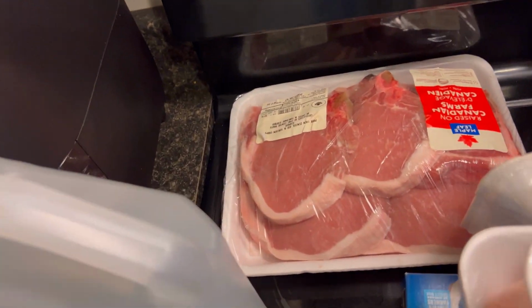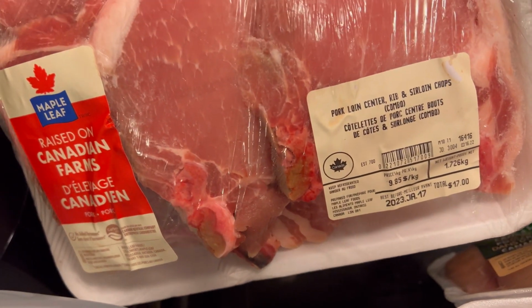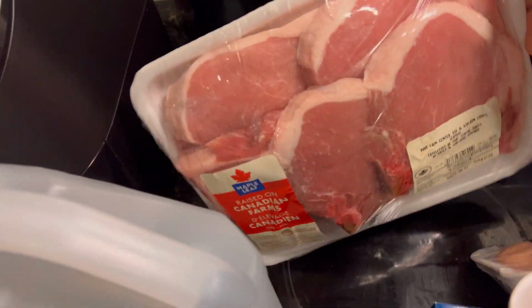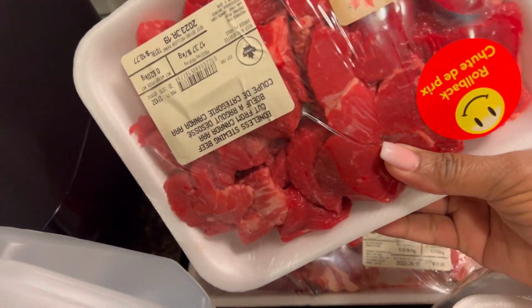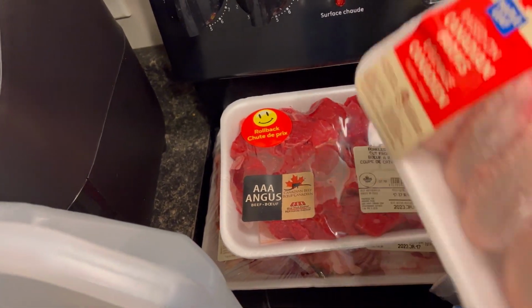Over this side is just some of the meat that I picked up for today, and this is a 3-pack of pork, and this is the one that is without skin. I have no idea why they cut off the skin from the pork, but nonetheless, I know I'm gonna enjoy it. And as you see, there are other meats that I picked up, stew beef. I'm gonna use this for whatever purpose I want to use. I'm not sure yet, maybe stew or soup or something.